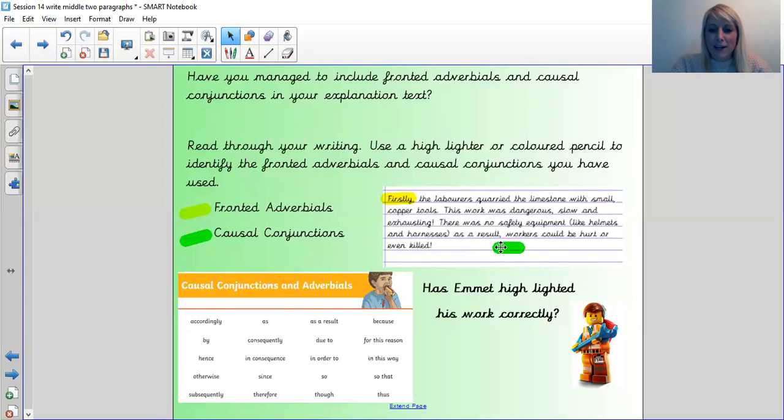Okay, hopefully you've realised that Emmett should have actually highlighted "as a result". We can add a little bit more highlighting there if we want to. So Emmett's done really well. He has managed to use fronted adverbials and causal conjunctions. He just got a bit confused when he was highlighting them.